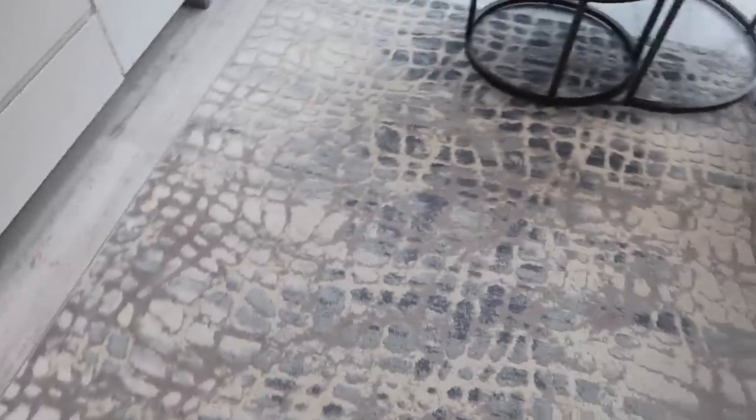So this is like the greys, the creams, the whites of the other side of the room, but then it starts to transition into some blues. So I love it. I absolutely love it. So I'll put a link down below of where I bought that from. I actually bought two, and this one was the cheaper one. The one that was more expensive I sent back.